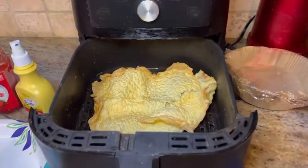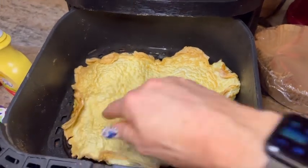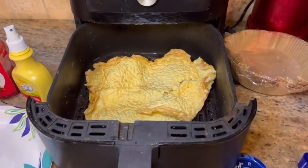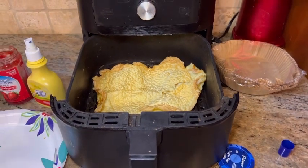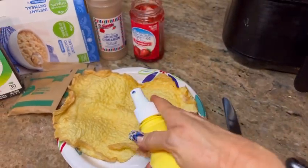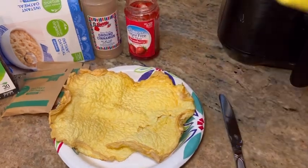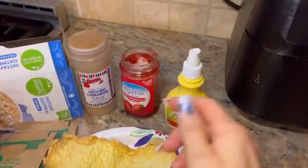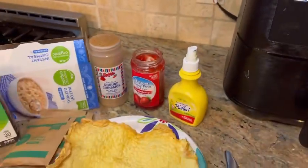Okay, so my cloud bread is done, and it's really crispy. So it's as close to toast as you're gonna get, but it has so much protein in it with the egg whites and stuff. So let me put it on the plate. Okay, so at this point, I can't believe it's not butter. You don't need much, just a couple little sprays. Okay, done. And then I'm gonna add sugar-free strawberry jam. Now, not very much. I measure it.